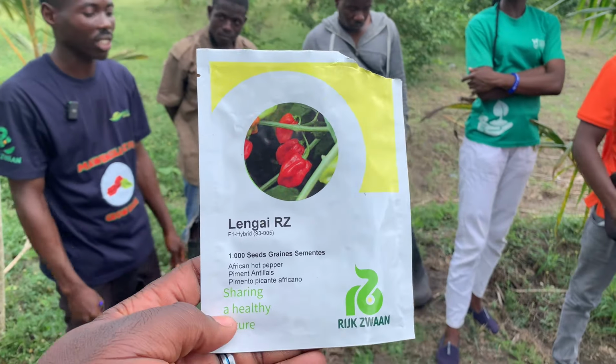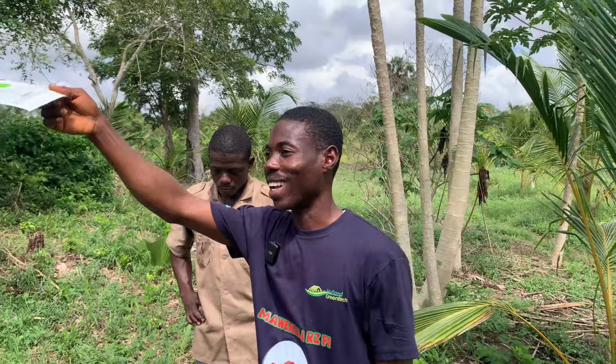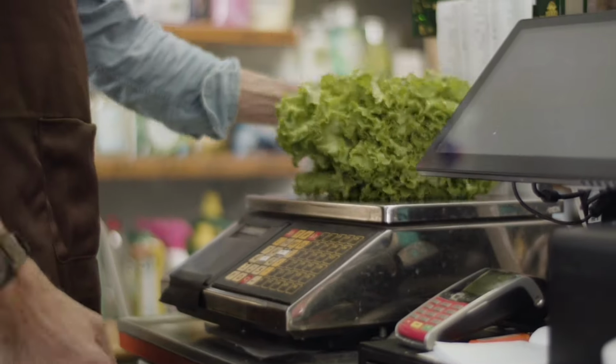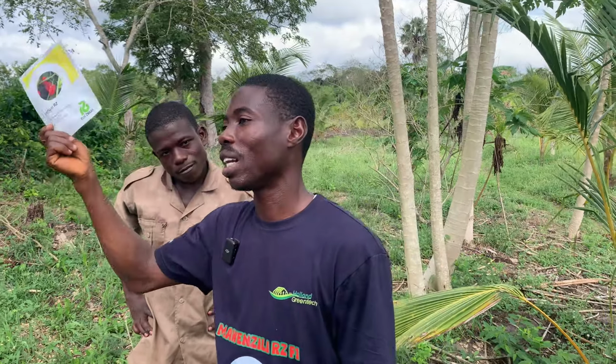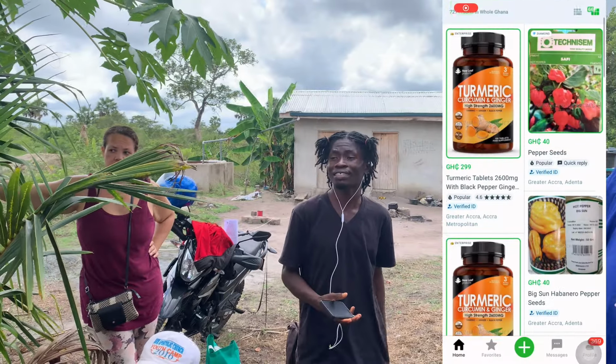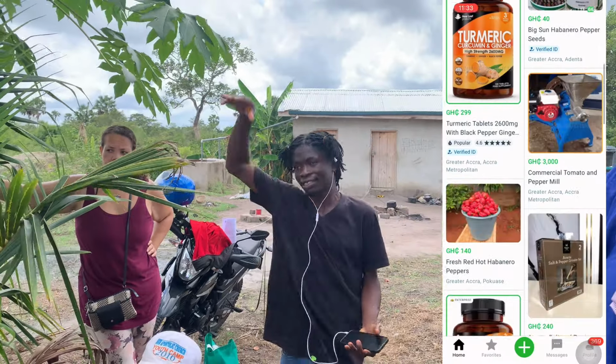960 naira, 60 cedis for 1,000 seeds, a bag like this. So you need 10 of these for an acre. One pepper plant will give you 3 kg in the whole production cycle. So if you multiply 3 kg by the 10,000, how much would you get? Minimum is 55 Ghana cedis. Yeah, man. That is 20 kgs.